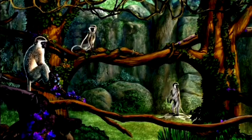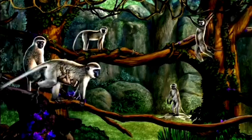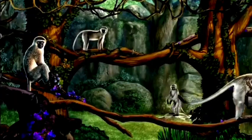Baby monkeys love to ride on their mother's or father's back. Baby monkeys spend most of their day playing. Monkeys like to clean each other by picking bugs and dirt out of each other's fur. They will clean each other to make up after a fight or to make a new friend.